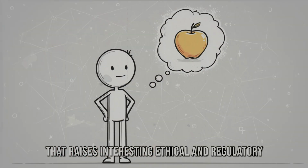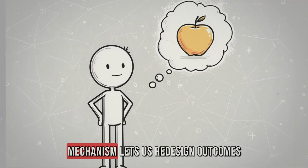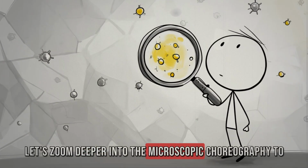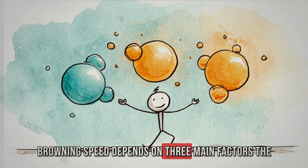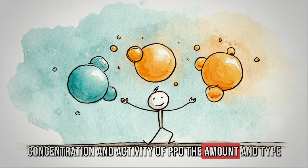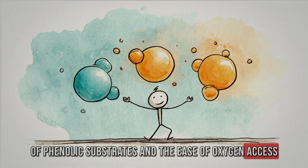That raises interesting ethical and regulatory questions, but it also shows how understanding the mechanism lets us redesign outcomes. Let's zoom deeper into the microscopic choreography to appreciate why some fruits brown faster than others. Browning speed depends on three main factors: the concentration and activity of PPO, the amount and type of phenolic substrates, and the ease of oxygen access.